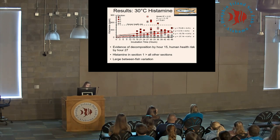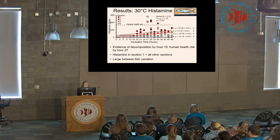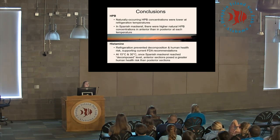And here we found the histamine in section 1 was greater than in any of the other sections. But also here, like with what we had at 15 degrees, there's large between fish variation. So fish incubated for the same amount of time have drastically different histamine concentrations. And you can see that especially at those middle incubation times where we have a large range in histamine concentrations.